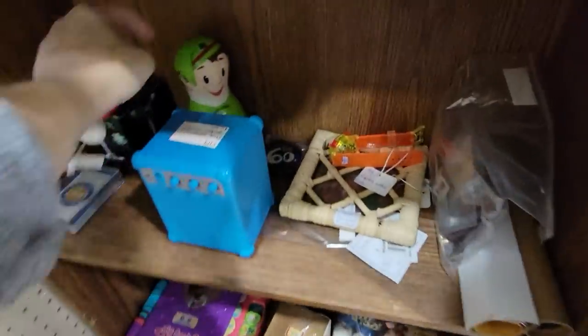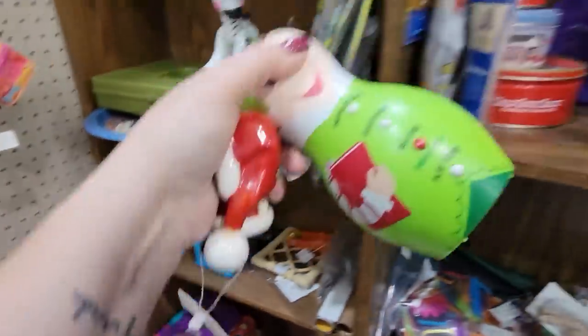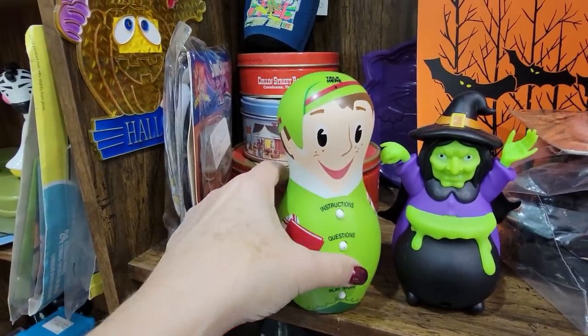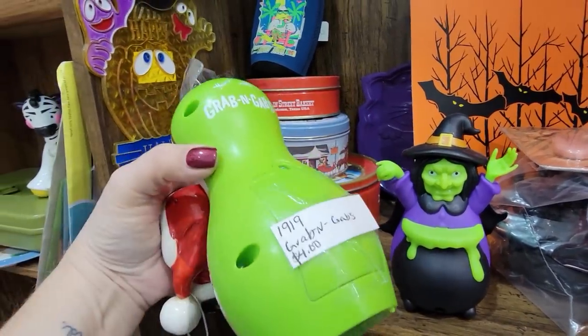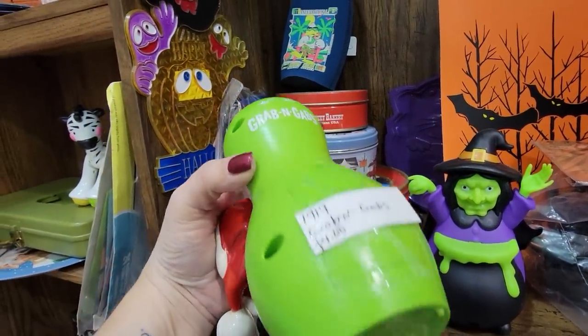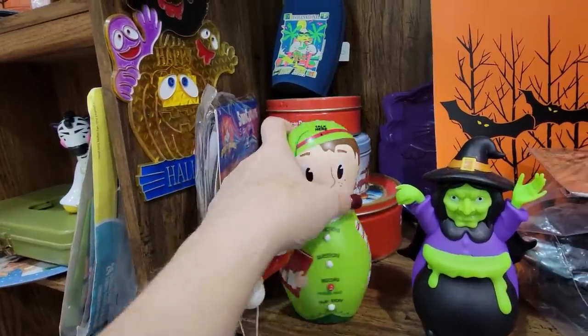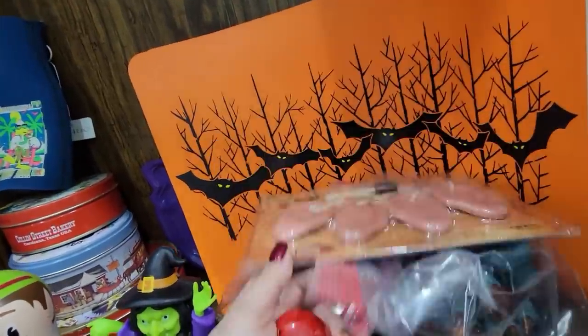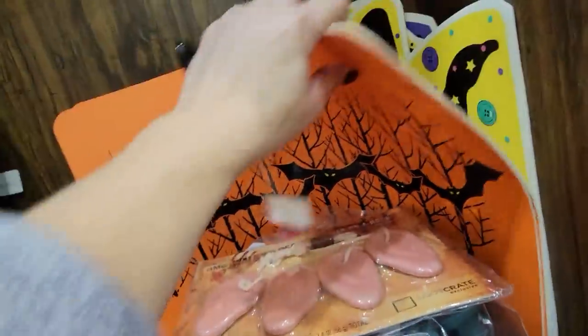And then I think this was made by Hallmark, and it talked or did something. It's $4. Grab and Gabs. It is made by Hallmark. I'll have to look that up and see if that's anything. But here is a, you can wear some ears around your neck.